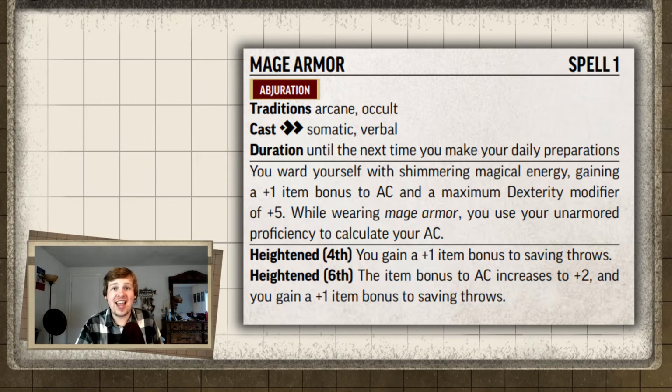Effectively, you cast this, and it lasts until you make your next daily preparations. So even if you're on a 48-hour death march and you haven't slept, as long as you cast it when you prepared your spells, you still have your mage armor. It gives a +1 to AC, you can apply up to a +5 dexterity modifier to it, and it counts as unarmored. I really, really like this spell.